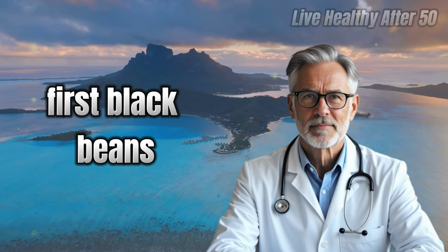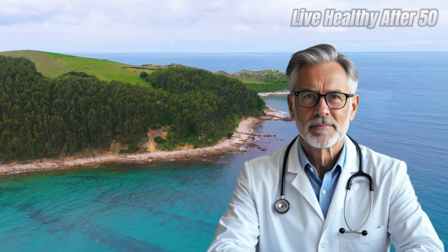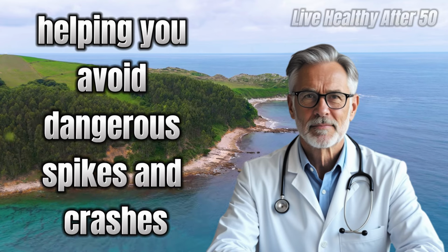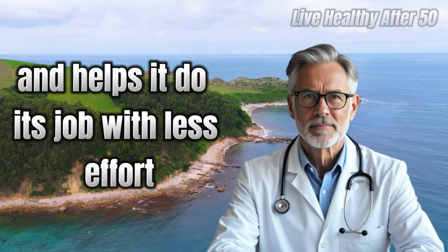First, black beans. More than just a pantry staple, they're loaded with soluble fiber. That fiber slows down how sugar is absorbed into your bloodstream, helping you avoid dangerous spikes and crashes. This gives your pancreas a break and helps it do its job with less effort.